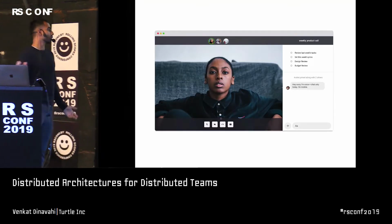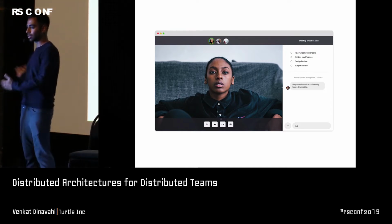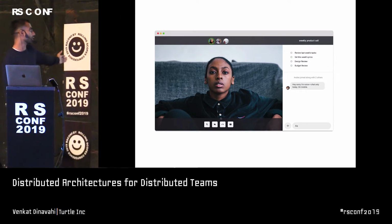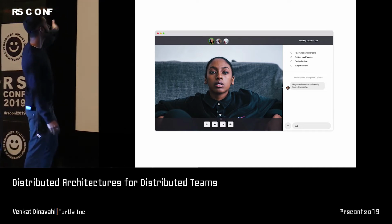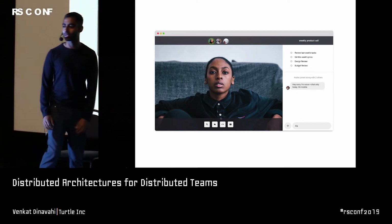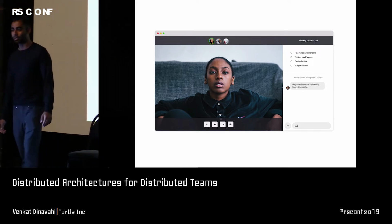So let's see how we can apply these principles with a concrete example, and I can lead you to the solution that we arrived at. Imagine you have to build this, right? It looks pretty standard. It's a meetings application. You have your video feed, you've got the avatars at the top of people you're talking to, and action items of what you want to get done. And you can use chat if you want to send links and stuff like that.